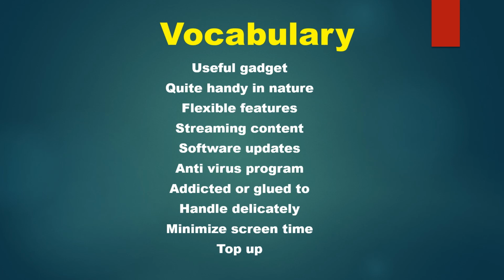So use these vocabulary and ideas for planning, and then prepare for 1 minute on the cue card and speak for 2 minutes, and then record yourself and see.